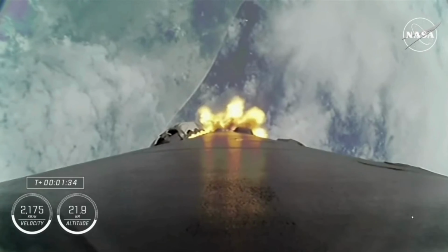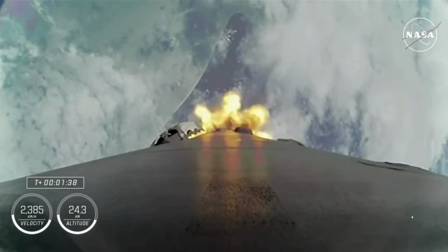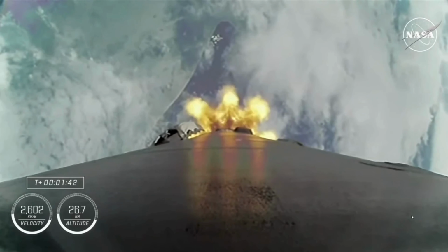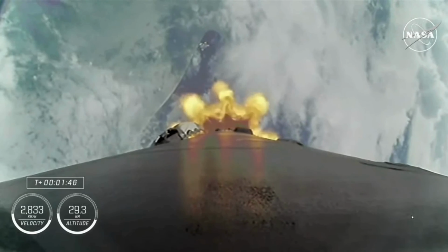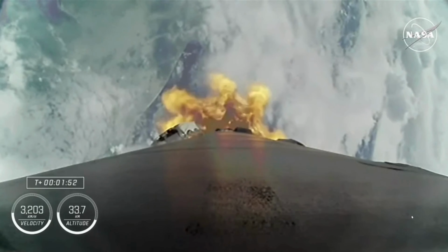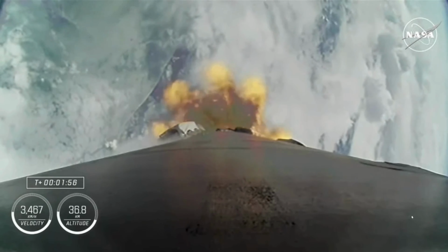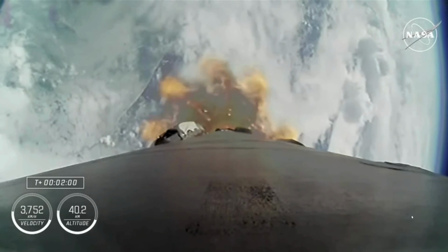And boostback chill is underway. Crew is pulling just over 2 G's at this point. Next up, we heard the engine chill on the second stage Merlin vacuum engine has begun, and then we will have MECO, or main engine cutoff, where the 9 engines on the first stage will cut off, and the first and second stages will separate from one another. Then that single Merlin vacuum engine on the second stage will ignite and continue to carry Crew-9 to orbit while the first stage begins its journey back to Earth.